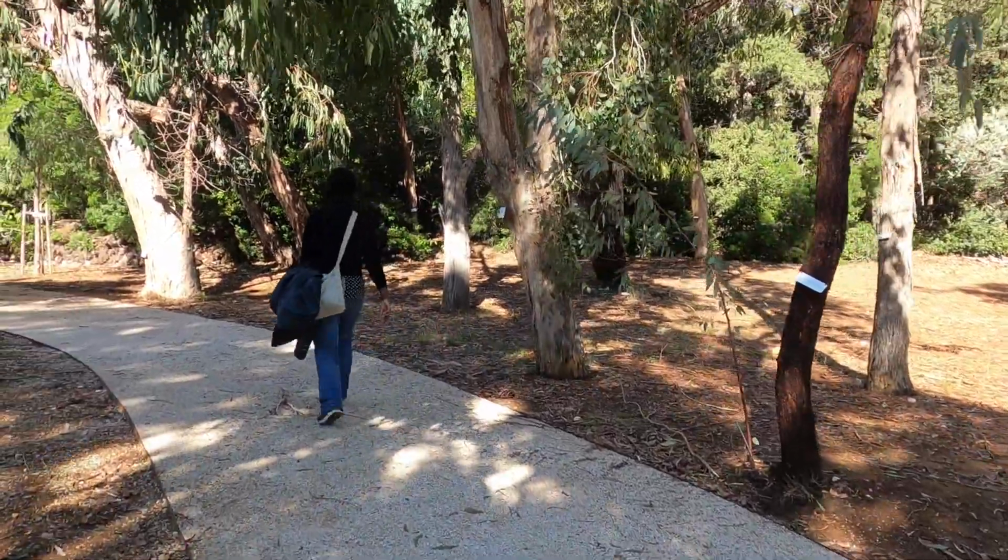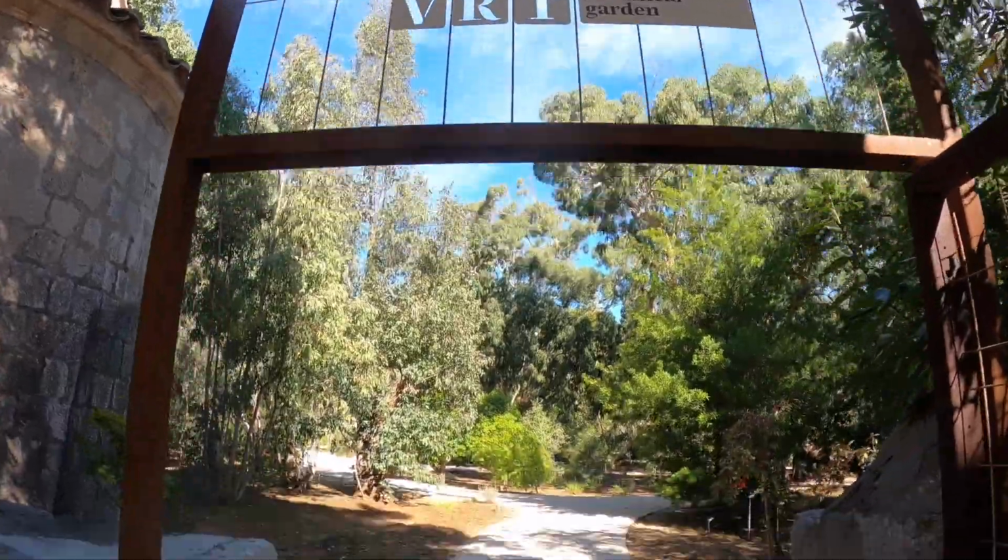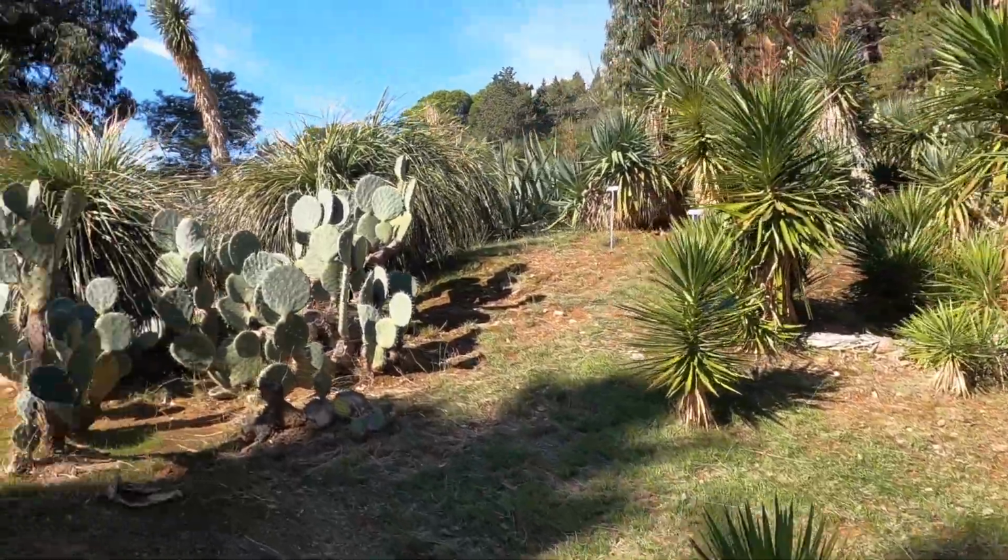In addition to the monastery, there's a botanical garden that is lovely for a stroll.